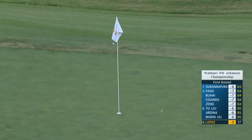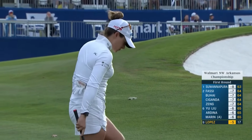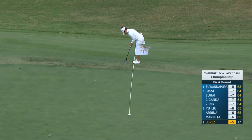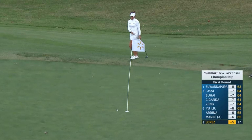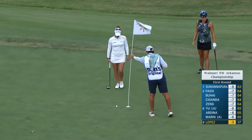It's right on the edge of running back down the slope. She was fortunate, because that's going to be okay. She can still make that from there. Looks like there's a nice pathway there that she could roll that ball through. She got it through that. It's almost like putting through a couple of tees, just with the different colors of grass.